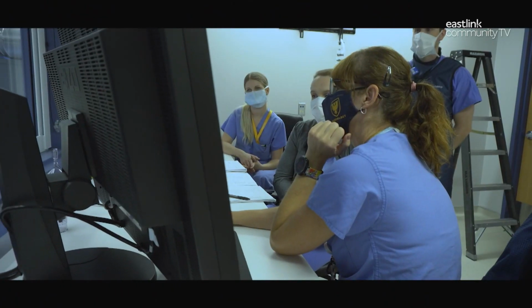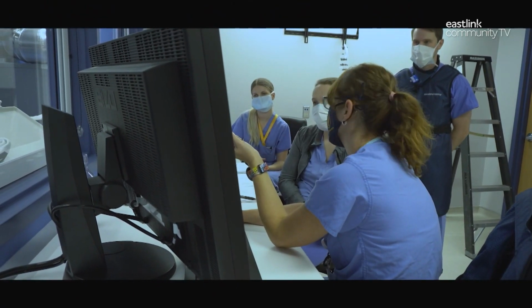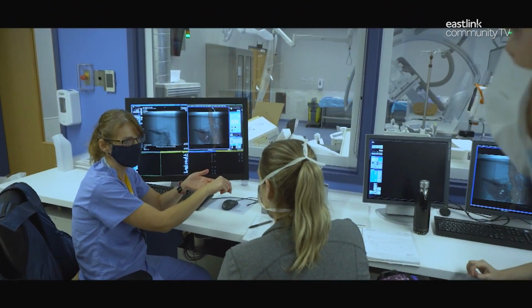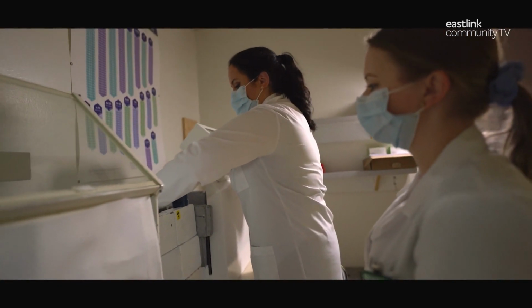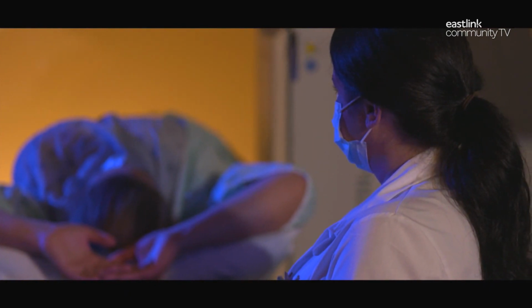You know, we're affiliated with Dalhousie University. We're a teaching academic centre, so that means future technologists who will be working on these nuclear medicine cameras will actually be trained at the QEII as well. This really puts us in a position to be leaders, essentially in Canada, having these state-of-the-art scanners.